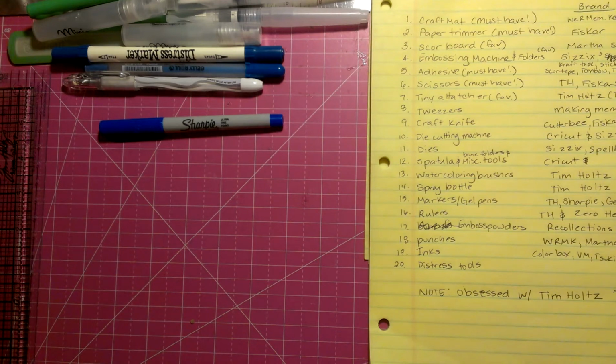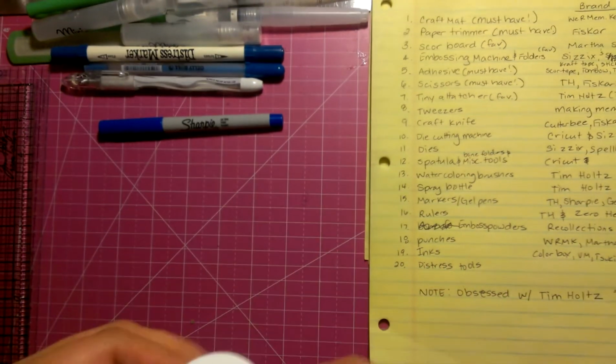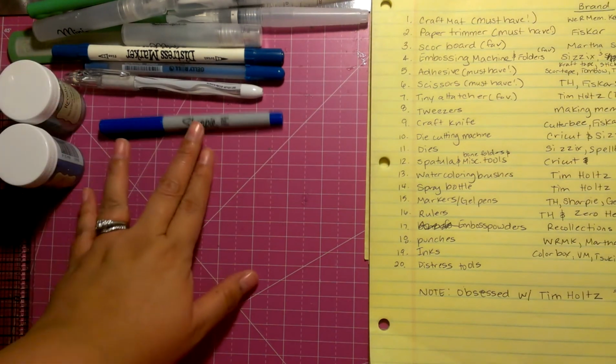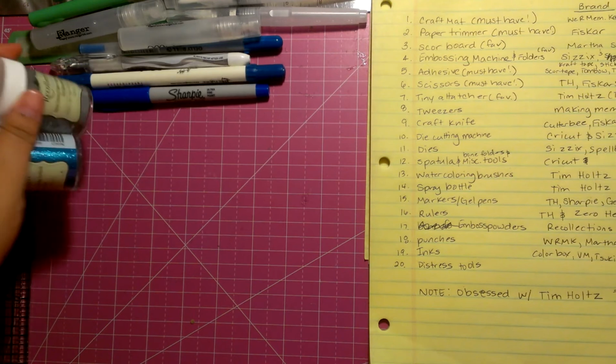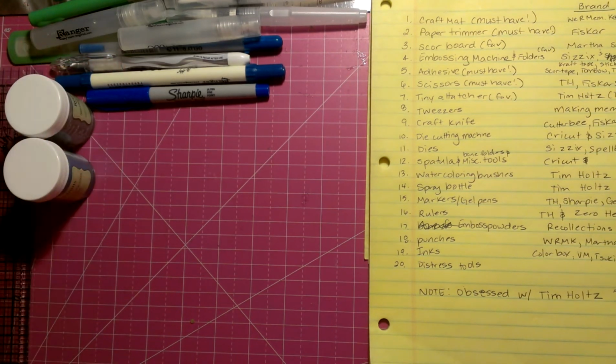The next thing is embossing powders. Now I'm starting to just collect these. Right now I've been just getting Recollections using coupons and stuff, and then I have a couple of Tim Holtz that I found in the clearance section. Definitely good embossing powders really matter. If you get the cheap stuff, they don't cover really well with the heat gun. So definitely invest. And they're not a must-have, but they definitely make projects pop. So I would say try it. If you don't like it, don't use it.